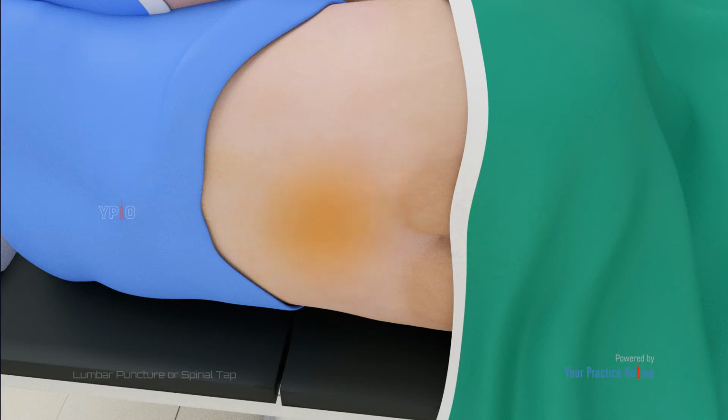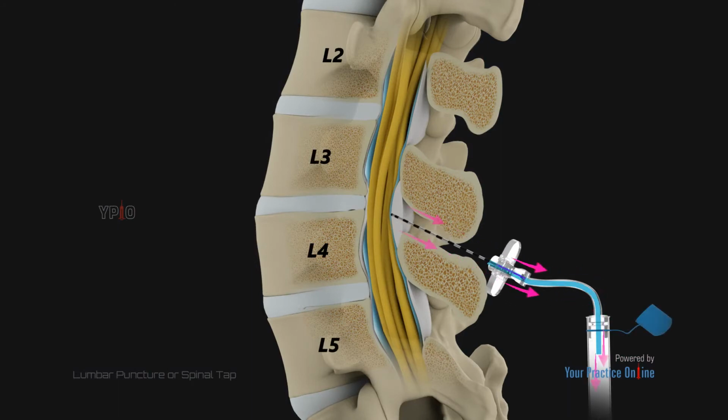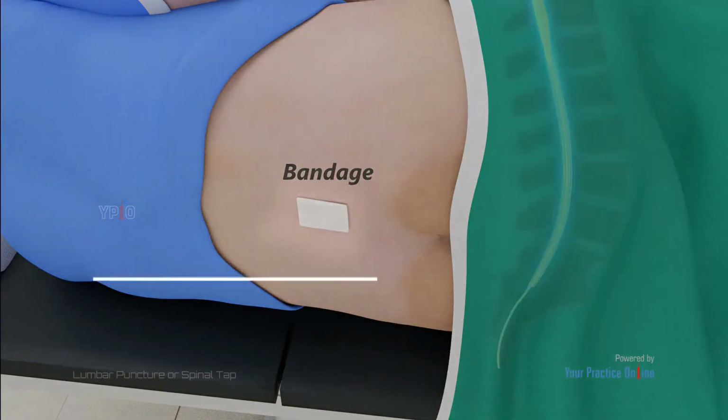The puncture site is cleaned with an antiseptic solution and numbed with a local anesthetic. Then a long, thin needle is inserted into the lower spine between the two lumbar vertebrae. The spinal canal is penetrated and a sample of your CSF is collected, or medication is injected accordingly. The needle is withdrawn and the puncture site is covered with a bandage.